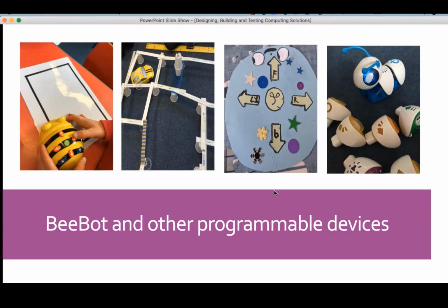And yes, they're just doing this maybe with a piece of paper or card, but you're starting to build that understanding with them. It also means that if you've only got maybe 1 or 2 BeeBots in your classroom, every learner can have one of these. They can use it to test their algorithm and do some little debugging if it's not quite working right, and then they can go and get the BeeBot and program it to see it working in real life.